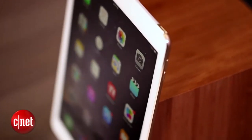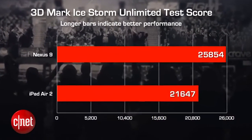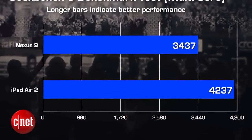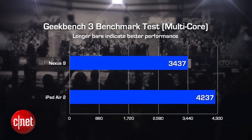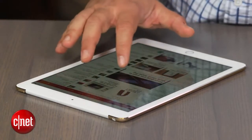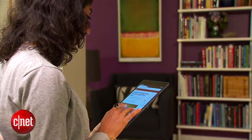The 3D Ice Storm Unlimited test shows that the Nexus 9's graphics prowess besting the iPad Air 2, but when it came to the Geekbench 3 benchmark test for multi-core processing, the iPad Air 2 flexes its custom A8X chip muscle with a dominant score. Now, based on initial battery drain tests, the iPad Air 2 lasts roughly around 10 to 12 hours depending on real-world usage, and the Nexus 9 does the same.